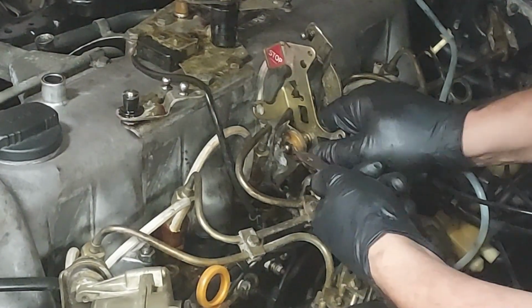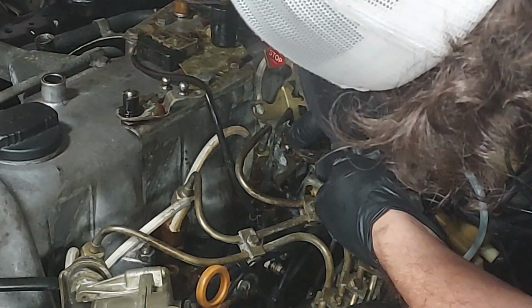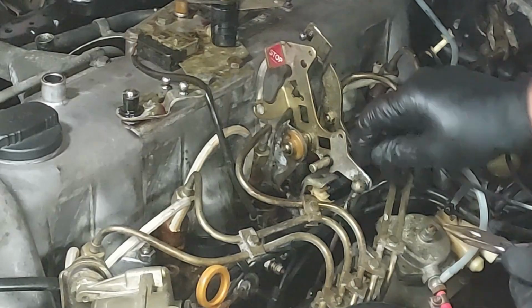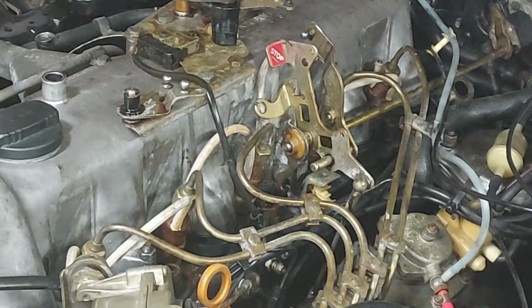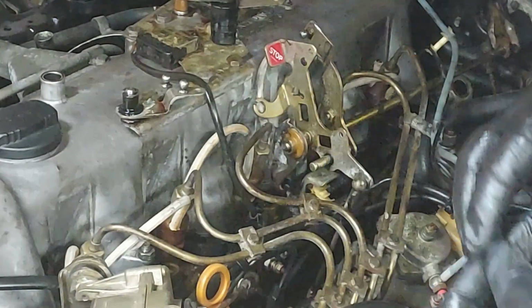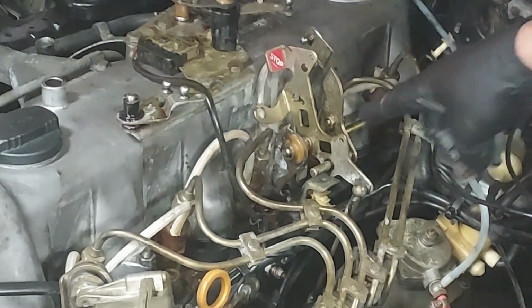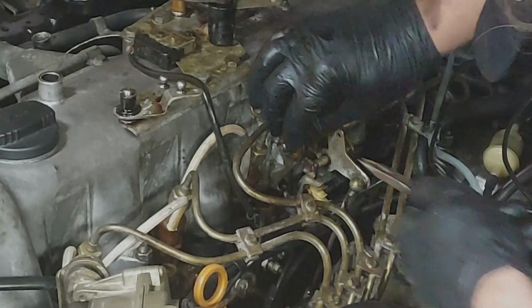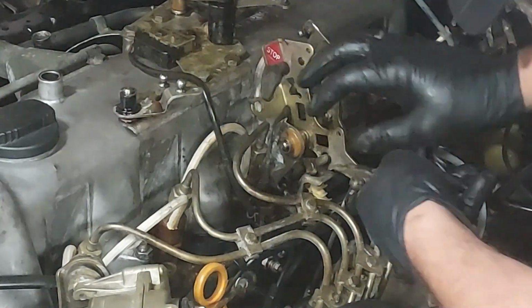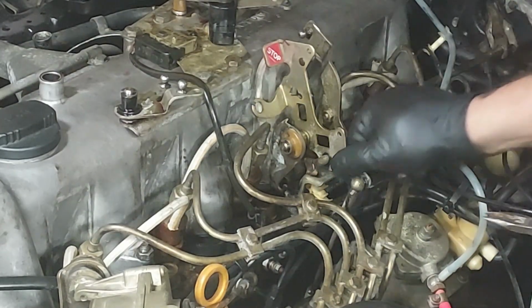Sometimes this one can be tricky to get on there. There we go. I keep calling them C-clips, but they're E-clips. You get this strange clip here that goes on the end of the main throttle linkage shaft. This main shaft here. There it goes. All right.